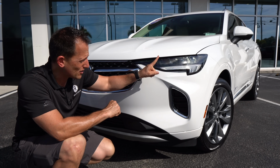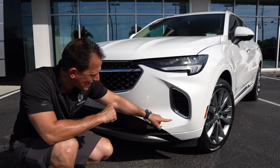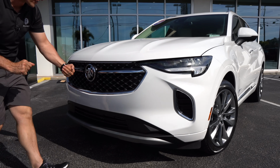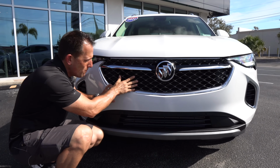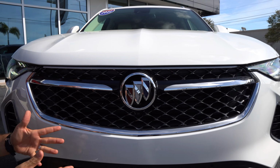But going back to the headlight, I love the style, and I really dig the way they kind of carved out this area in the front fascia. Now, as you come across the grille, this grille is unique to the Avenir. You're going to have this blacked out chrome finish with some bright chrome finish. So it's a little bit of a mixture of different materials.